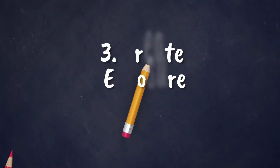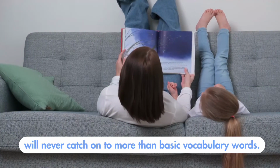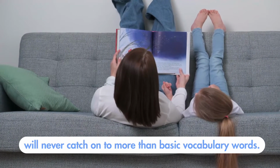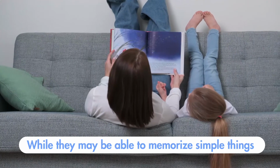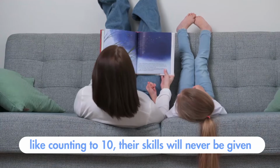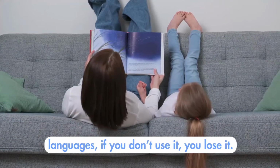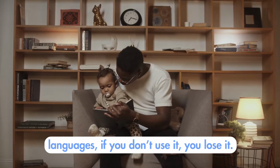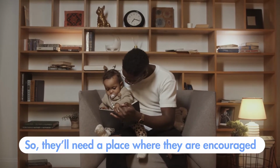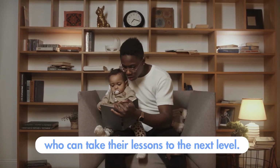3. Exposure. Without exposure to their new language, a child will never catch on to more than basic vocabulary words. While they may be able to memorize simple things like counting to 10, their skills will never be given the chance to grow. And when it comes to foreign languages, if you don't use it, you lose it. So they'll need a place where they are encouraged to speak their new language as well as find someone who can take their lessons to the next level.